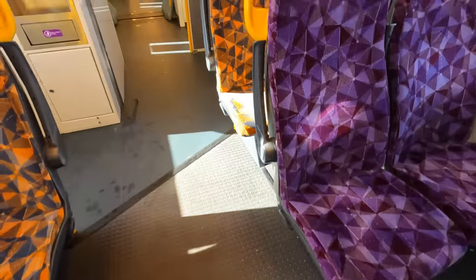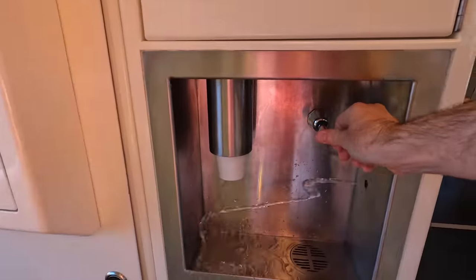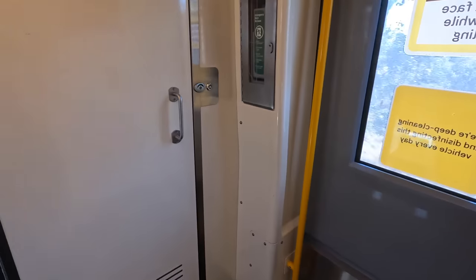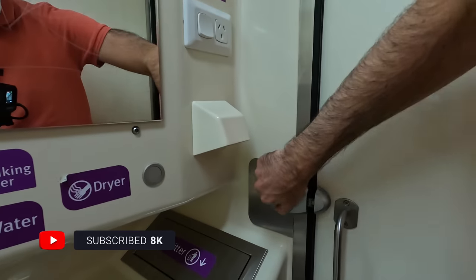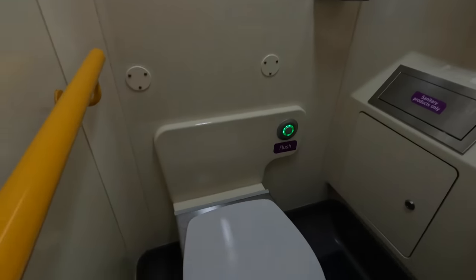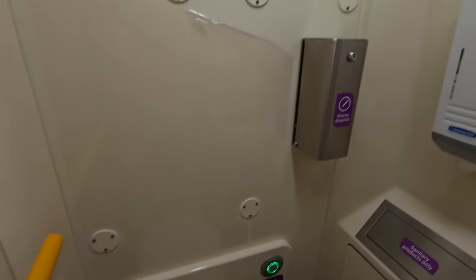Time for a wander. There's drinking fountains in the front and rear cars. There's two onboard toilets. This is the non-accessible one. It's pretty basic, but has everything you need and was clean and in working order.